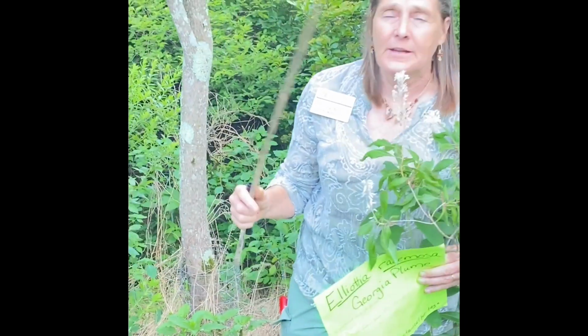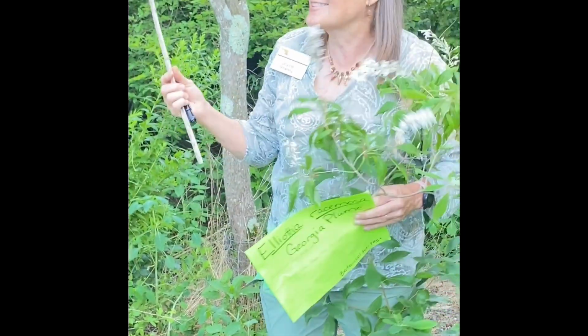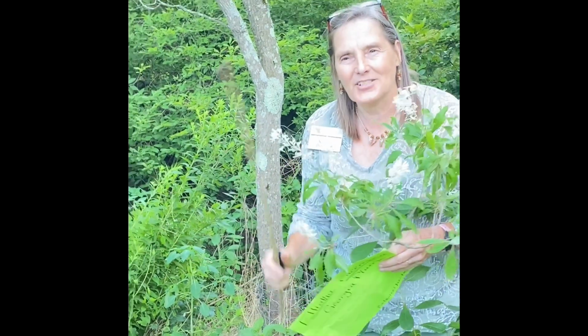So you'll see in a lot of the literature when you try to look up this native that it says it doesn't self-pollinate. But this is evidence that this plant is capable of self-pollinating, because he's done it numerous times here. So it's a beautiful native plant, and I just want people to know.